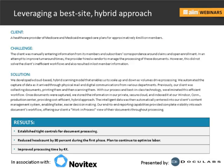And in this hybrid model where we're scanning on-site and indexing off-site, we have great flexibility to manage to high levels of peak demand during enrollment periods and also to manage lower levels and flex both the workforce and our ability to control throughput to the highest level. And the fourth is that we gave them a full end-to-end reporting capability assessment and accessibility.